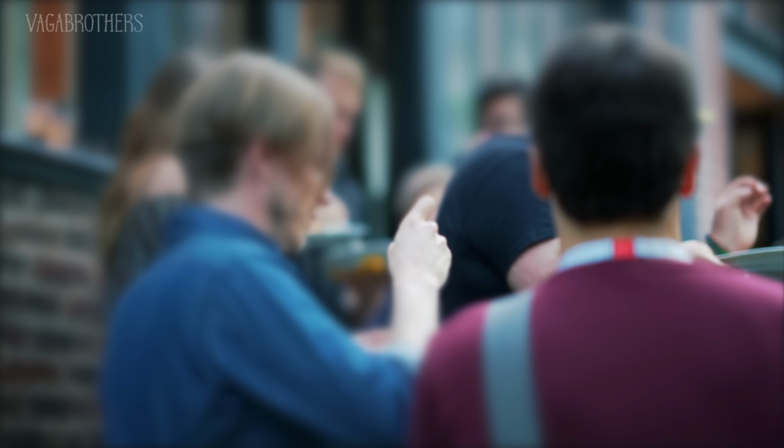These parties are a great place to meet locals, expats, and travelers alike. Come, donate what you can for the food and the wine, have a great time, and bring some friends or meet some new ones. Let's go.